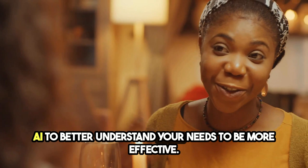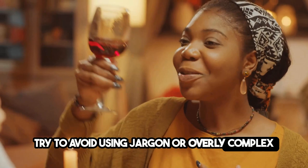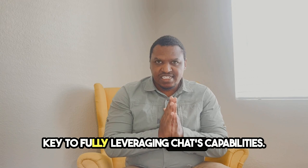Remember, simplicity is key. Try to avoid using jargon or overly complex phrases that could potentially confuse the AI. Instead, use clear, concise language and stay on point with your questions. This will ensure ChatGPT is able to provide the most accurate and helpful responses to your requests. To wrap it up, remember that the perfect prompt is your key to fully leveraging ChatGPT's capabilities.